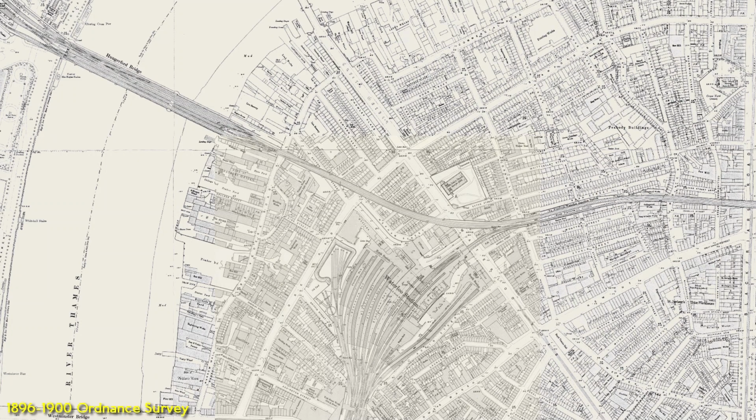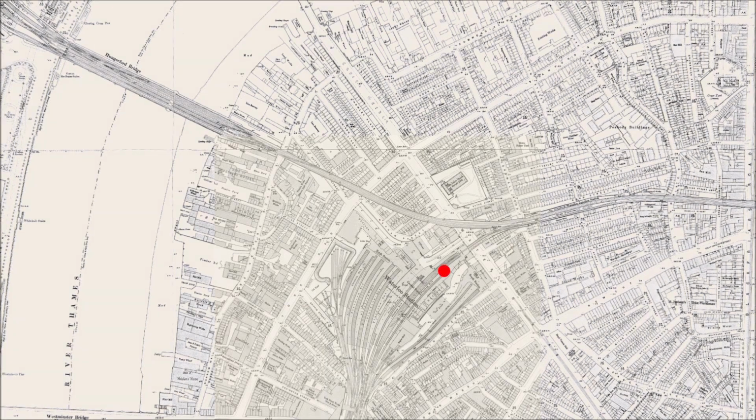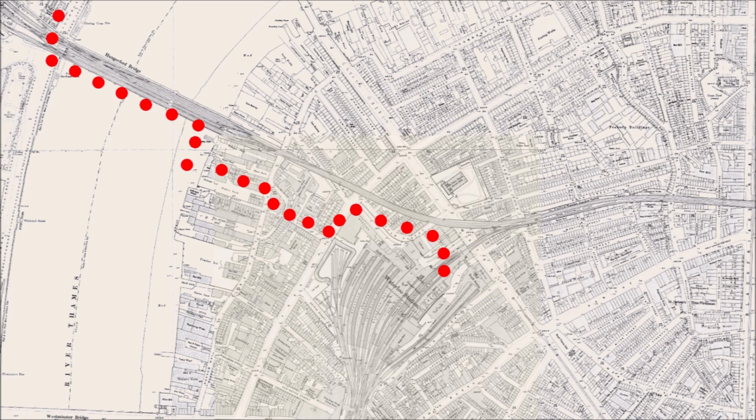So back to the map of 1900, and the streetscape has completely changed. Lots of old streets that weren't there in 1950 are here in 1900. So back to Waterloo Station, and we go along Mepham Street, along now a street called Vine Street, through Belvedere Crescent, across Belvedere Road, and onto the foreshore, which is quite industrial, up to Charing Cross Station over Hungerford Bridge.